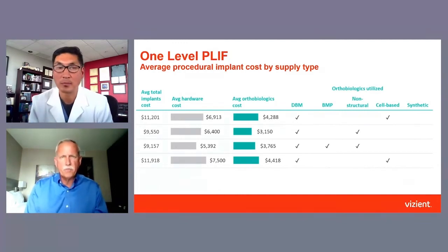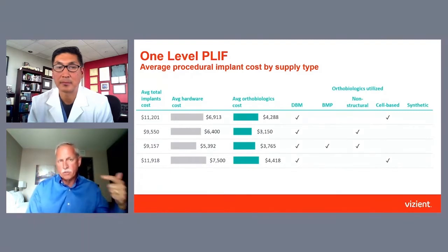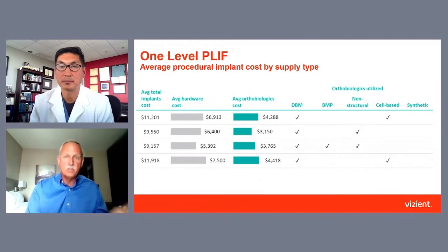But if you look at these 4 different physicians, you do see some very big differences in their total cost per case, their hardware cost per case, the implants. And part of that is driven by different levels or types of interbody devices. But some of the big variation is occurring in orthobiologics. So you see some physicians that are using DBM and cell-based, some that are using DBM and non-structural allograft, and it makes a big difference from a cost perspective. Dr. J, how would you share this type of information with physicians? What kind of conversation would that generate, and what would maybe be some next steps to try to get more consistency in utilization?